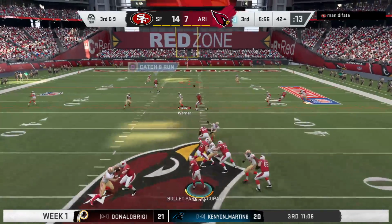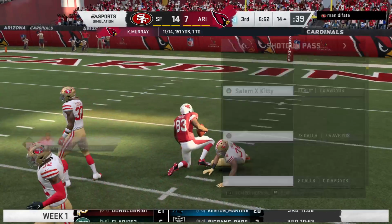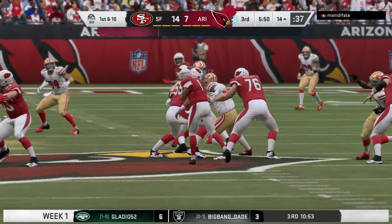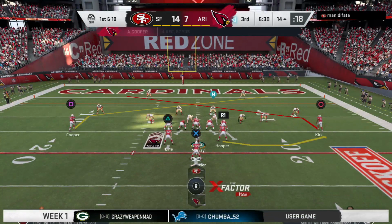Throwing is Murray on third down. Cooper's got it. And all the way inside the 15 before they drop it. That one goes for 29 yards on third down.